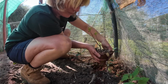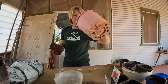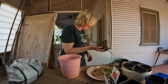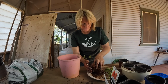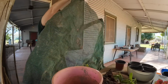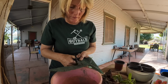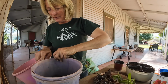Okay, I'm not prepared. Where am I going to put this? I'll carry it like that to the back. That's cute. I'll use that. There's the support team. If one of you could just hold this for a minute, then I can put some soil into the bucket. Out of control. I just put shade cloth on the bottom of the pots so that the soil doesn't just run out the bottom. Actually, I might take these two purple ones.